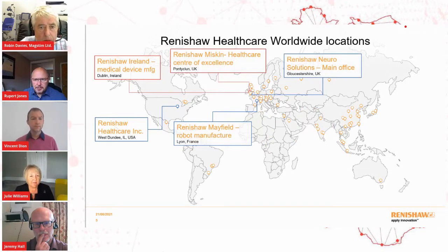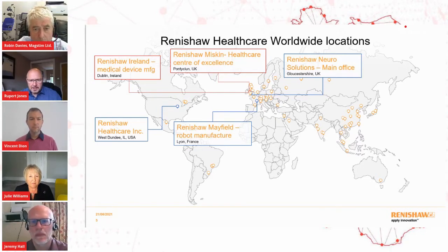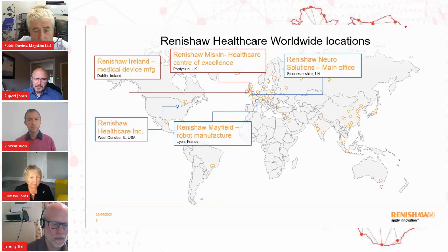Within that global footprint, we have five main sites that support the neuro and healthcare businesses. The neuro business headquarters is in South Gloucestershire. We have customer training and support facilities in South Wales, France, and Chicago. Our neurosurgical robot is manufactured in Lyon in France, and our medical devices are manufactured in Dublin.